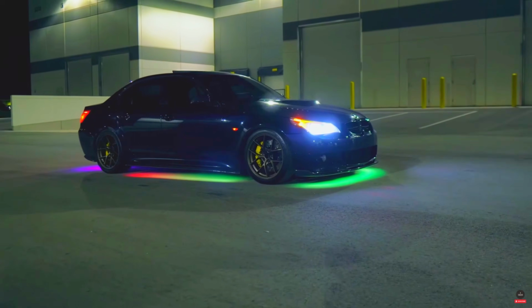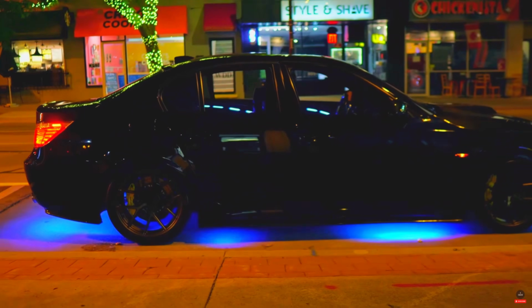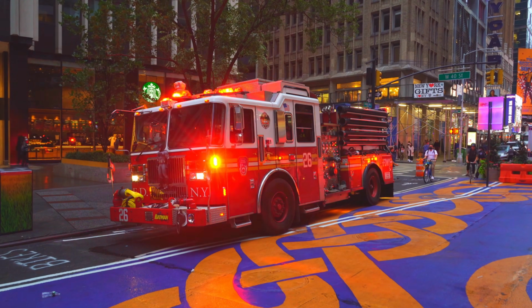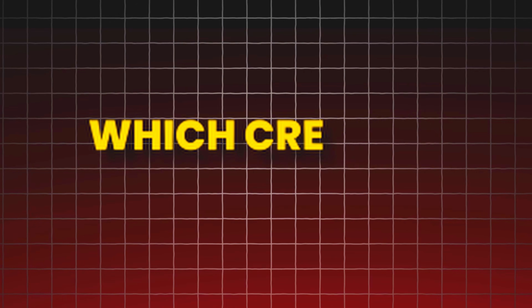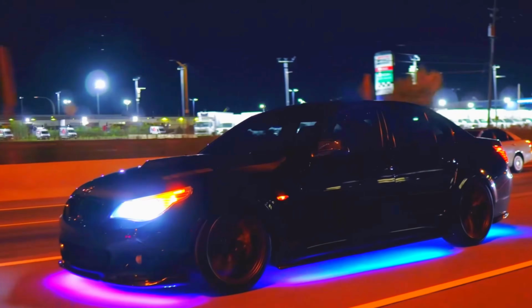The problem isn't the lights themselves. It's the colors and the distraction factor. Red and blue are universally banned because they're associated with emergency vehicles. Modern underglow systems can be controlled via smartphone apps, which creates new legal problems. Changing colors while driving can be considered distracted driving.